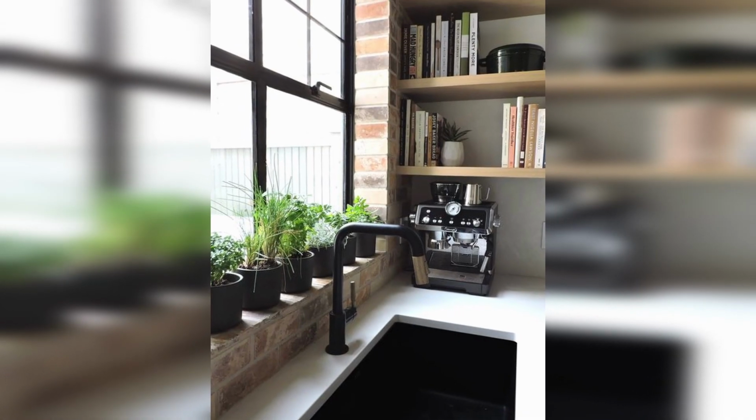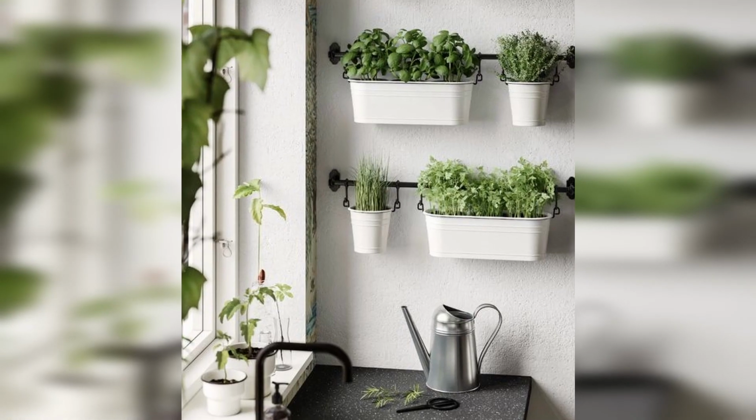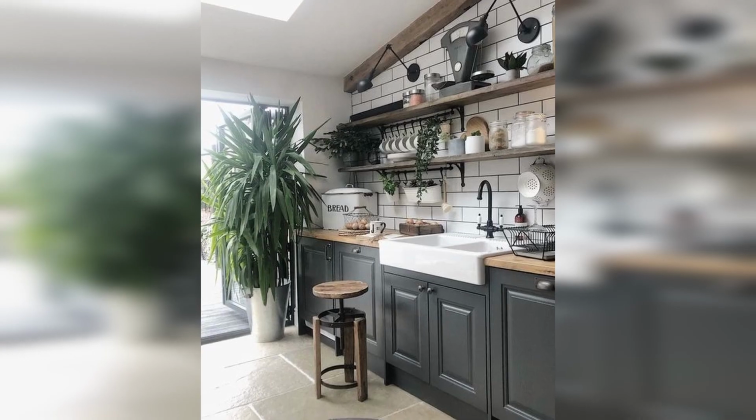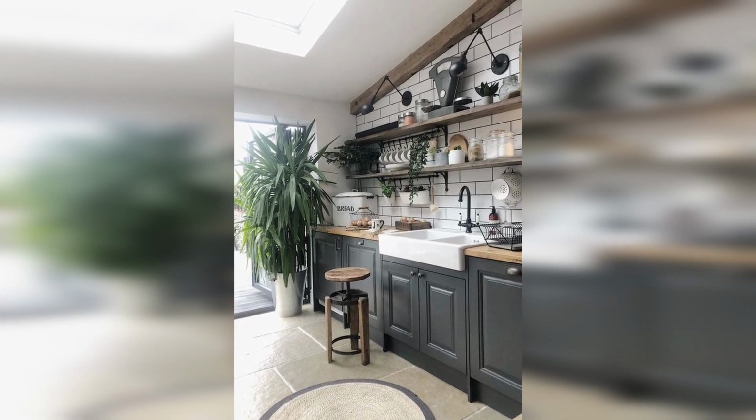Add some greenery to your space and give it a lived-in, luxurious feel. Windowsill herbs are a safe bet, and they're not only beautiful but also functional. Place small pots scattered throughout the space and around the windows, or opt for a single large planter placed prominently on the counter or island.